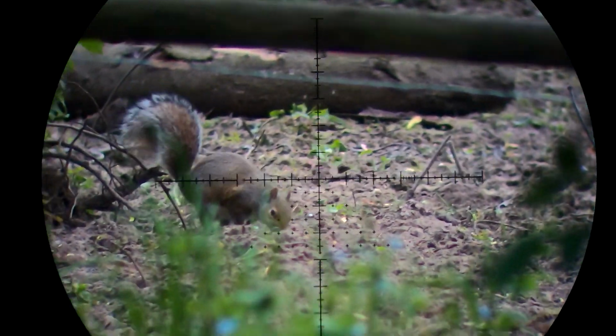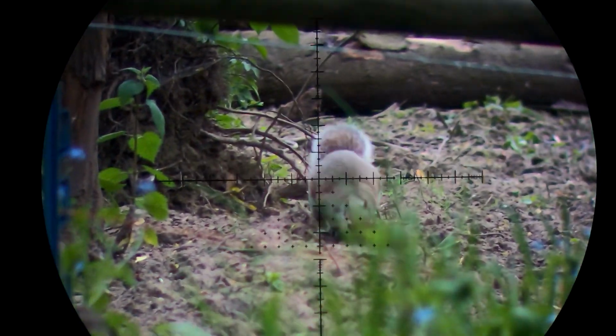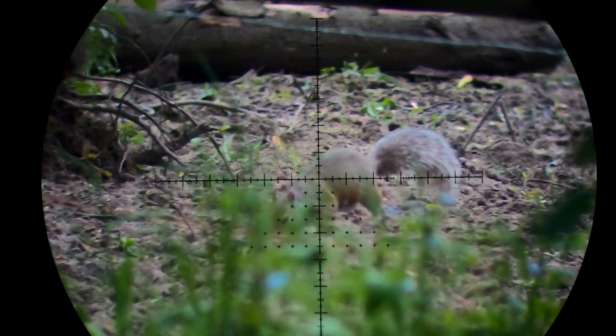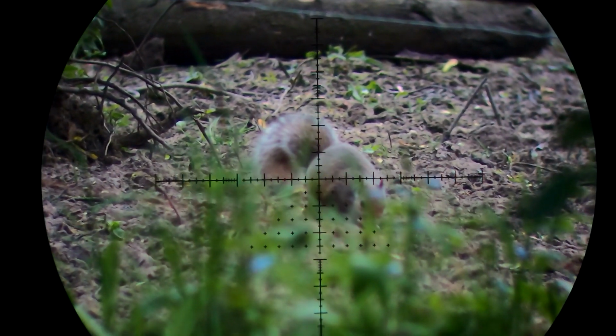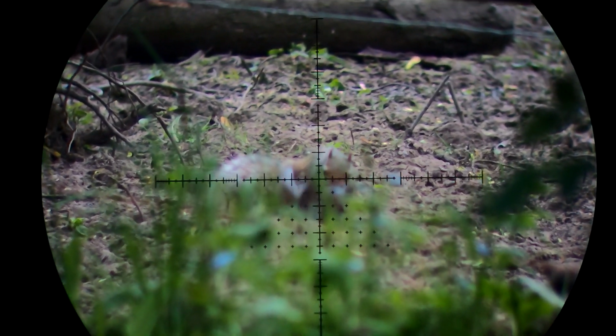This squirrel's jumping around. I've just got to wait for him to pause. If I try and get a shot off here, it's either going to wound the squirrel or I'll miss entirely, neither of which are outcomes I particularly want. So he just stopped for a little bit of a scratch, and that's my opportunity. I'm already set up.